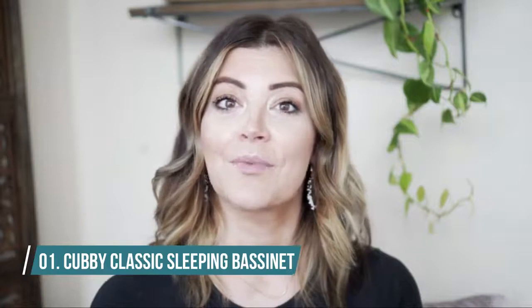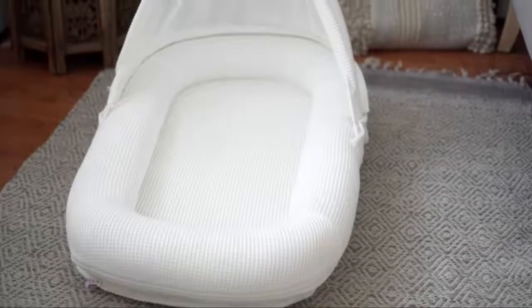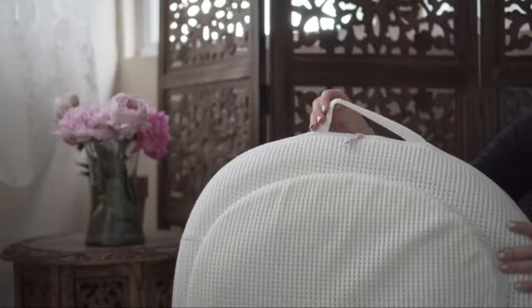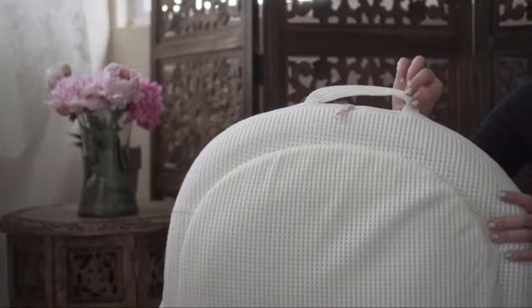Guys, as a mom of three, I feel like it's super important to share with other mamas when I find a great product, and that is what I found in the CubbyCove Lounger. What I love about the CubbyCove Lounger is that it's so easy to take around from room to room. It's great to travel with, and I love that you can use it throughout your house for different activities, tummy time, or if you're changing diapers.